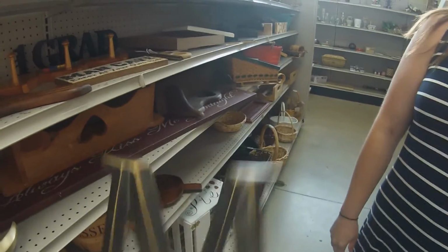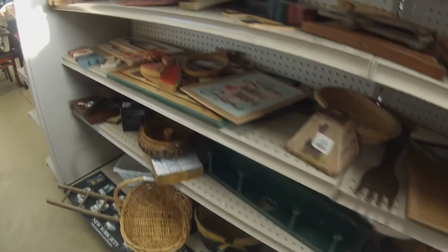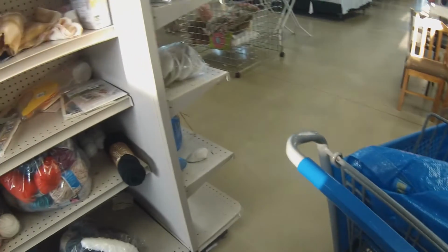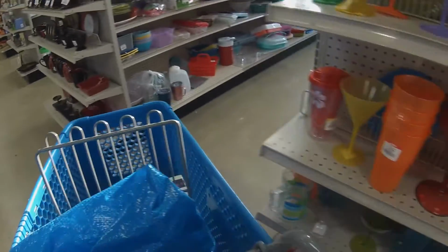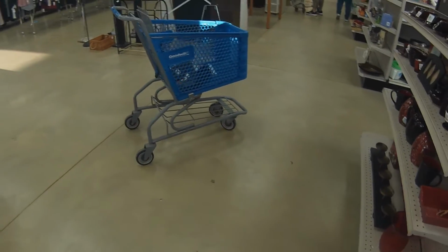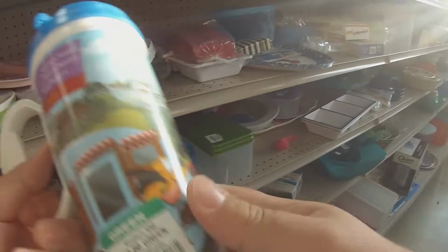Dazzle. Pretty. Okay. There's a spoon and spork up there too. Walt Disney World.